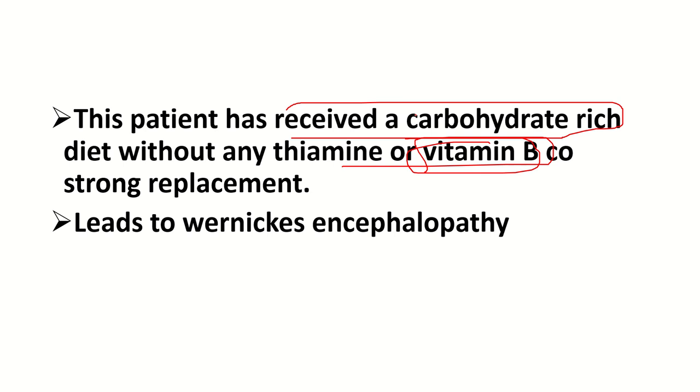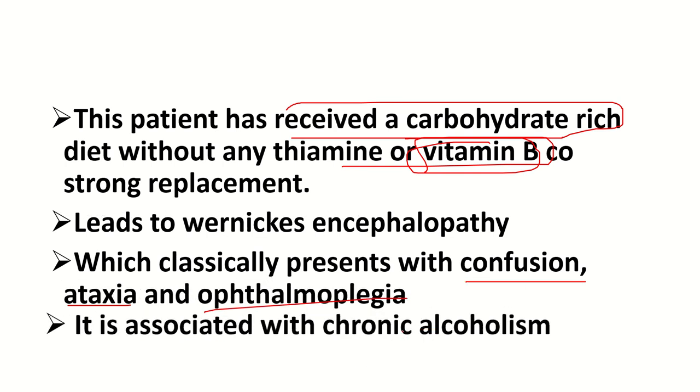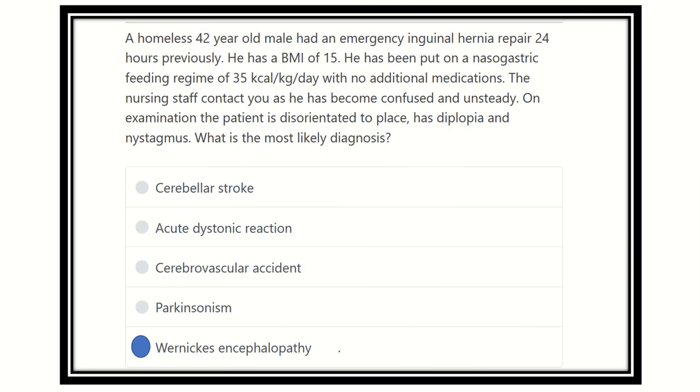Then it leads to Wernicke's encephalopathy, which classically presents with confusion, ataxia, and ophthalmoplegia. And it is also associated with chronic alcoholism. So here now our answer is ready, as it is Wernicke's encephalopathy. Why is it Wernicke's encephalopathy? Because the BMI is very low, which is 15.